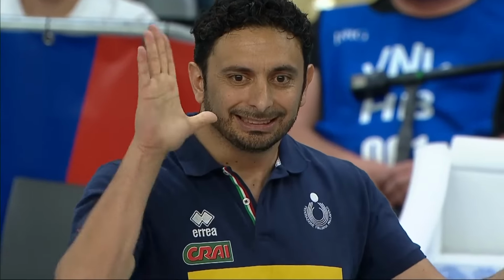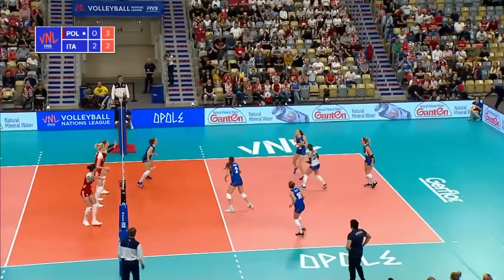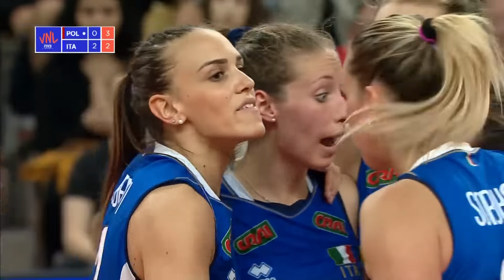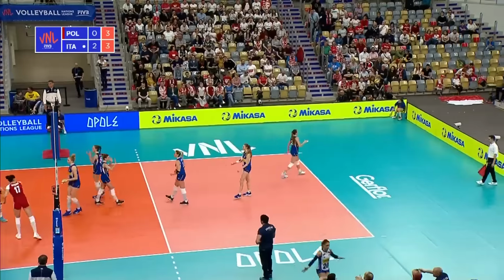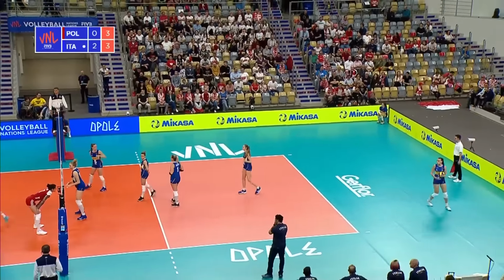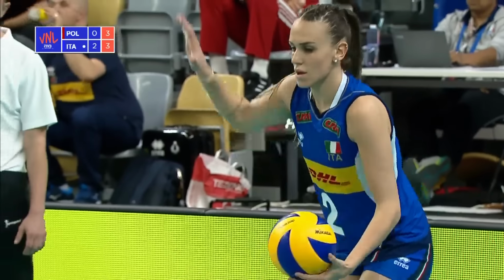Fingertip finish. Oh, beautifully done. Great combination between Malinov and Alberti. Alberti's 5th point of the night. And Alberti will serve. 3 points all. Italy leading by 2 sets to none.